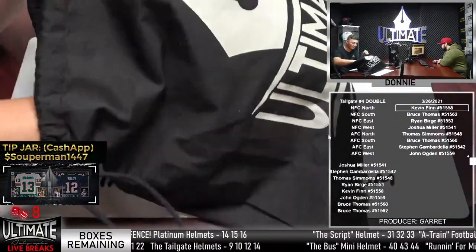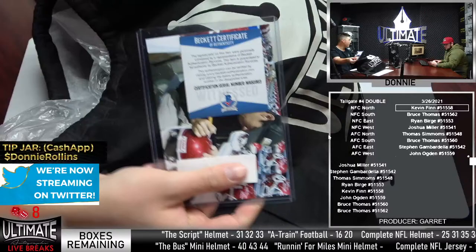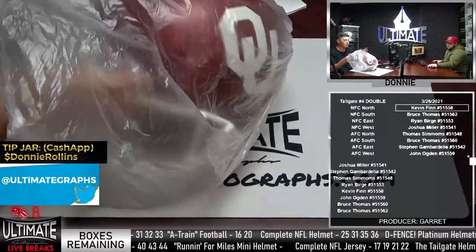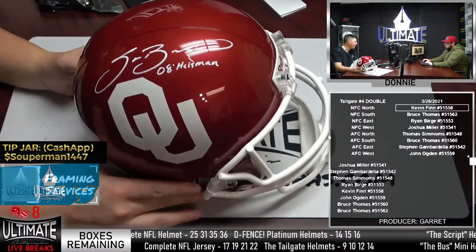Cadillac Williams. Ooh. This is going to be longest tenure. We have a Beckett COA. We got ourselves an Oklahoma Boomer Sooner. Gary, you might have to look up his longest tenure for me. This is Sam Bradford, the 08 Heisman Trophy winner. That's a really nice auto.